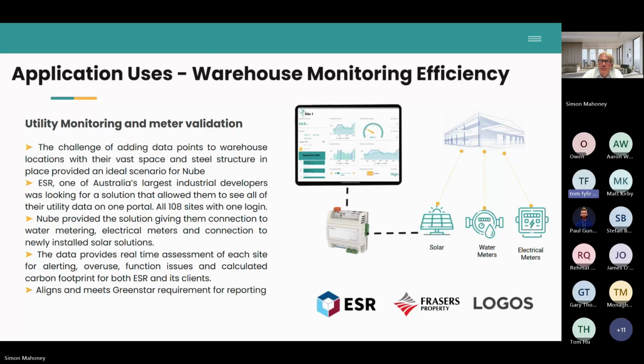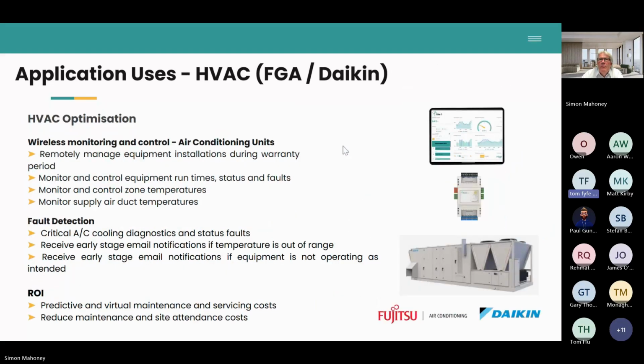HVAC monitoring is one that we've been working pretty closely on with both Fujitsu and Daikin. So, being able to control and monitor the air conditioning is certainly a big part of the solution that we have. And as Simon said, that wireless integration of Modbus to LoRa has been a very good retrofit for companies that have required that, where the addition of cabling is just way too expensive.